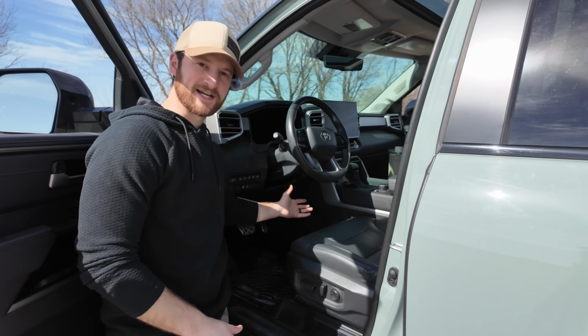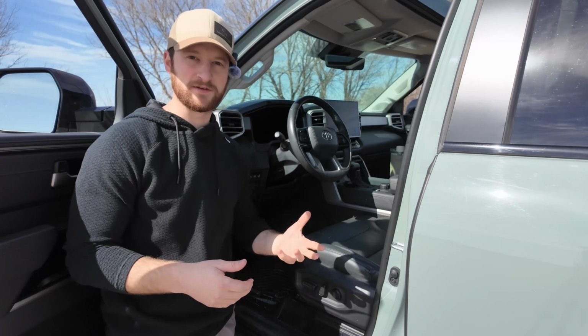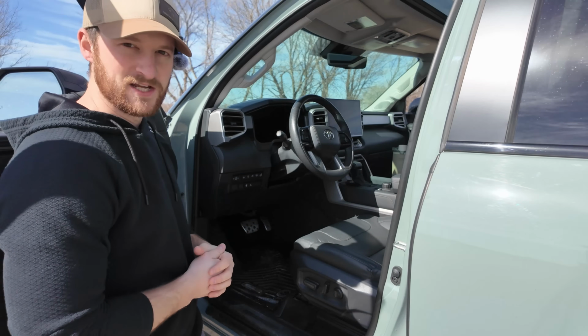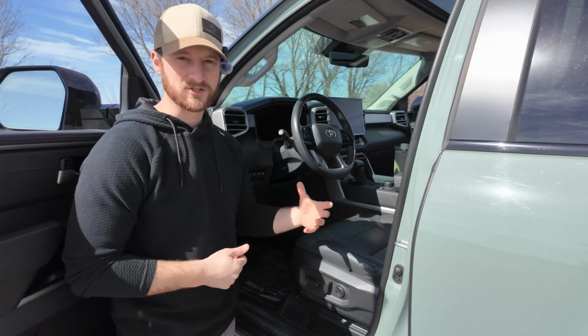I went over a lot of the technology this truck has and things that I like about it, and overall, everything is really functional. I haven't had a problem with any of the tech failing, other than that slight connectivity issue that I spoke on earlier. Some functionality pieces to call out that are not so optimal.